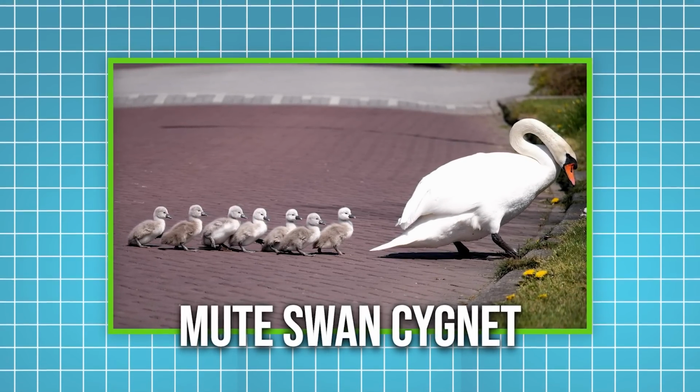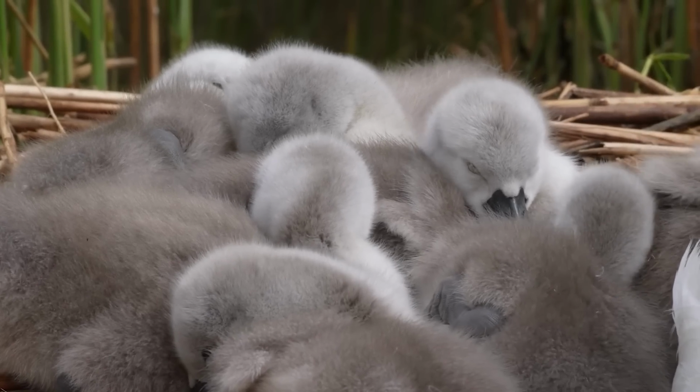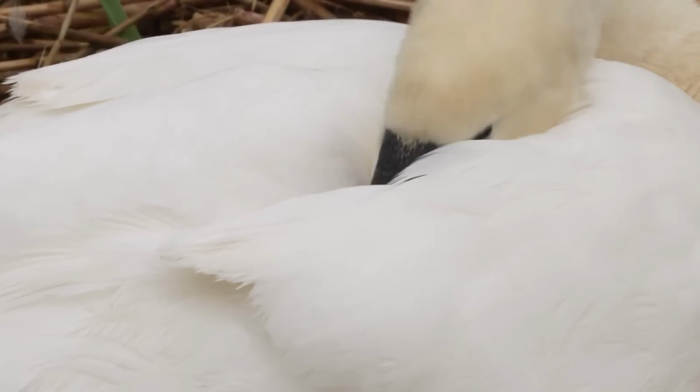Mute swan signet. This fluffy gray ball of chaos looks nothing like its elegant white parents.